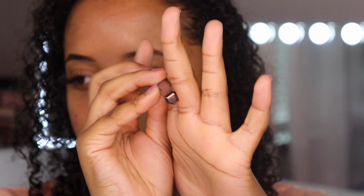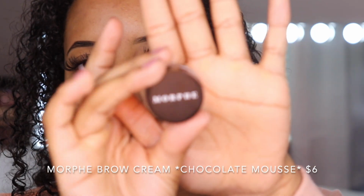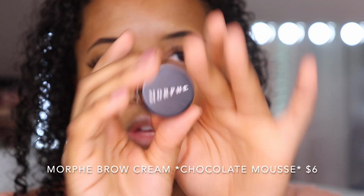This is what the brows look like, just outlined. Also wanted to mention that this is not your standard circular component. It's more of a geometric component, if you guys can see that. Quickly fill in my brows using this Morphe brow cream in the color Chocolate Mousse, and then I will let you guys know my final thoughts on the brow pencil.